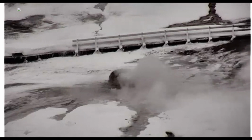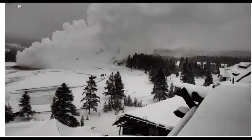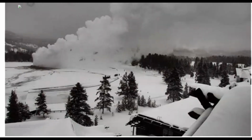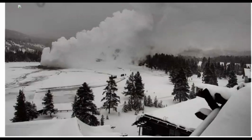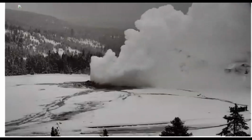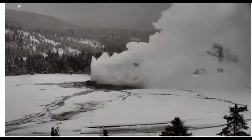So what's going on with Yellowstone? Well, they moved the camera. Old Faithful's currently going off. And yeah, you can see the snow on the roof of the Old Faithful Hotel. Yeah, it's near the end of the eruption.